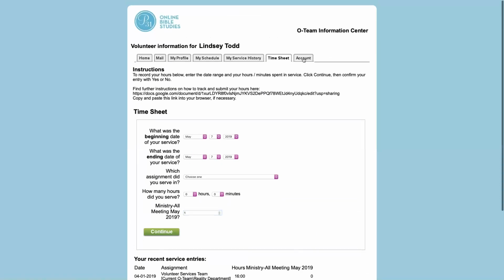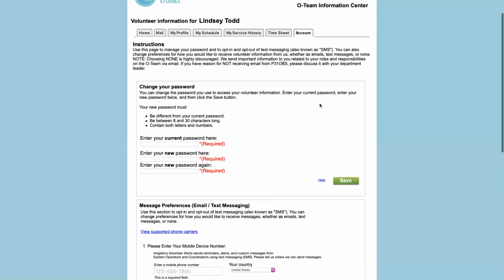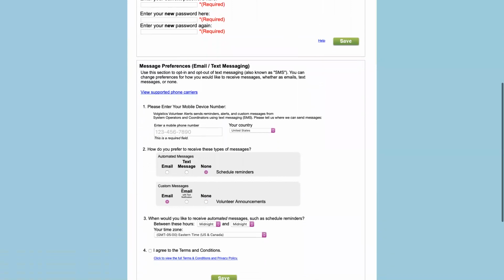Lastly, the Account tab. This is where when you first logged in, you changed your password, and you can do that again at any time here on the Account tab. What else we would like you to complete is the message preferences. Email should already be defaulted right here. But if you only want to receive your information from us via email, you do not need to do anything else on this tab. However, if you would like to receive a text message notification each time we send you an email, we'd like you to fill out these 4 points here in the message preferences.